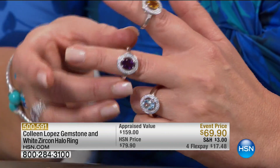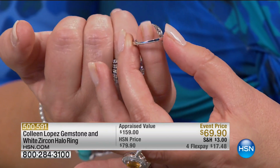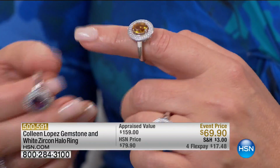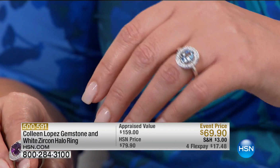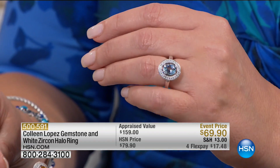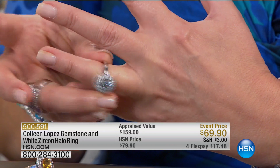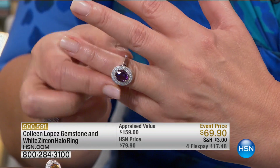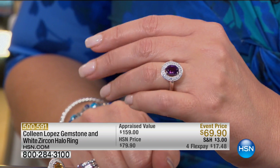This is brand new. You girls will love this. It has a great little under gallery, so it's really smooth on your finger. It feels terrific. It's not too big, it's not too small, it's just right. It's just ideal. It's so classic. I love classic, beautiful, easy jewelry like this. You can wear it in an effortless way every day, and you don't have to break the bank to get it home. I can't even believe this is $69.90. I mean, it's crazy good.